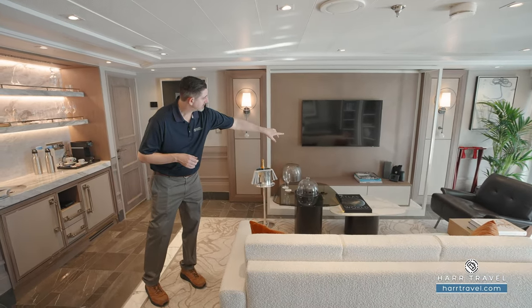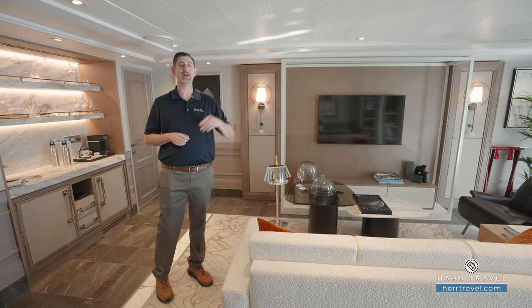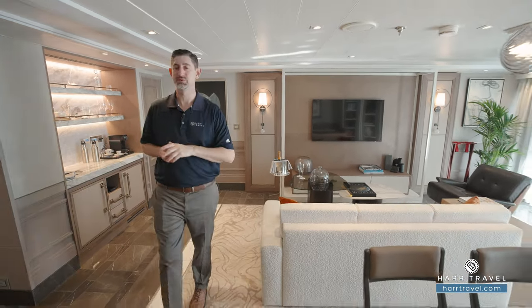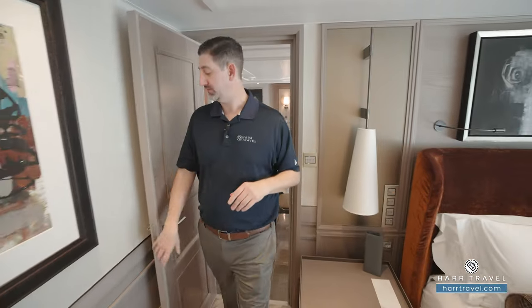You'll find a Bose sound system, and then you also have binoculars you can utilize on your balcony. Now I'll take you out there in just a moment. It's absolutely massive as well. Now as we head into the master bedroom, I wanted to point out one of my favorite features.